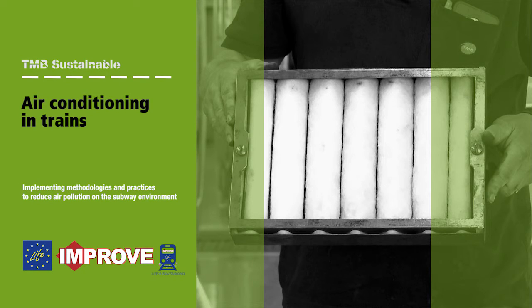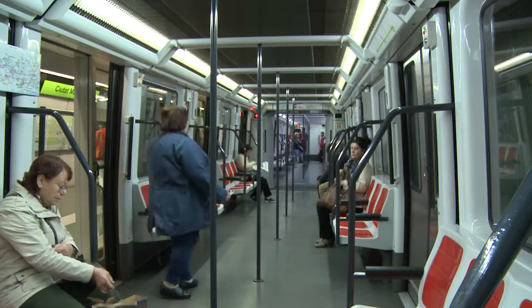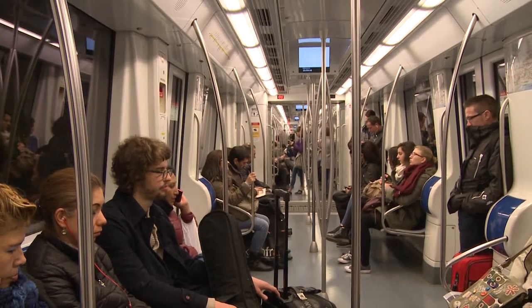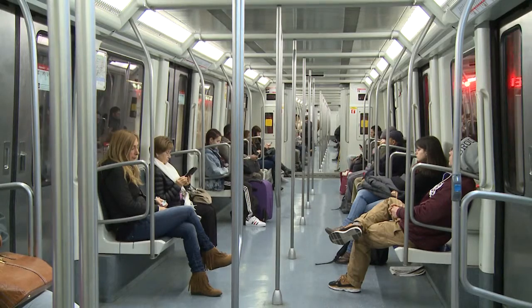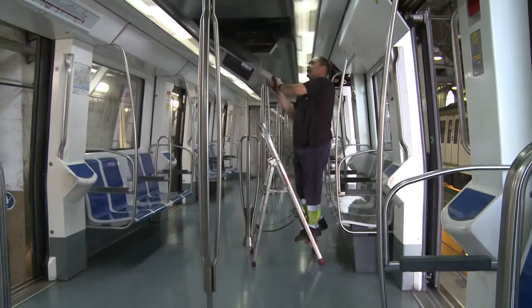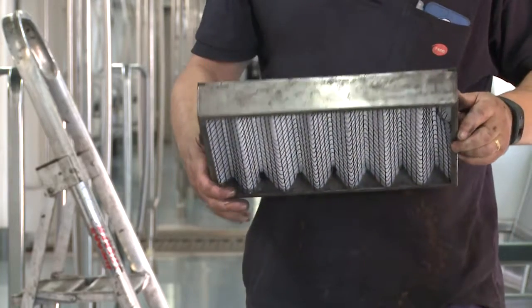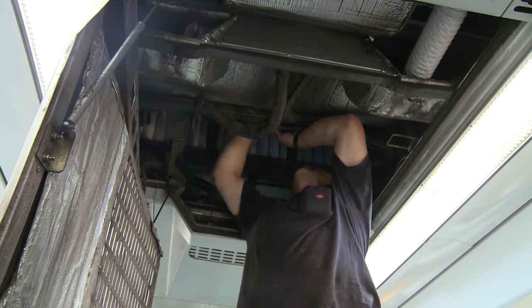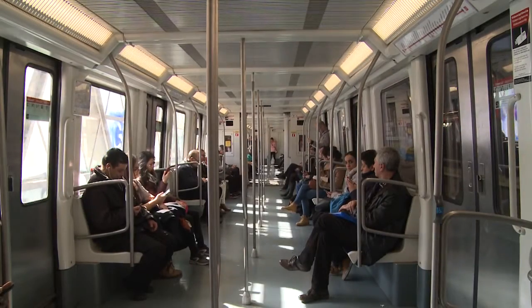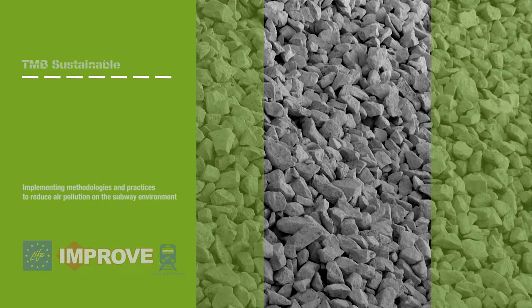Air conditioning on trains. An analysis of the air quality inside the moving carriages has been made among the 165 trains that form the fleet of the Barcelona subway. This study has included testing the characteristics of the filtering system in the air conditioning equipment, which creates a cleaner atmosphere inside the carriages, experimenting with the filter change period and evaluating optimum filter effectiveness.